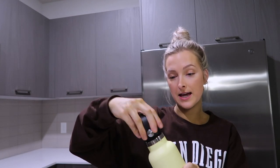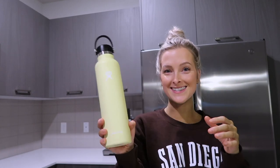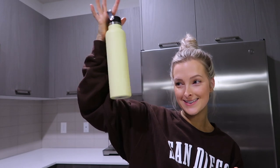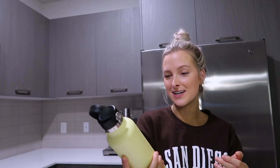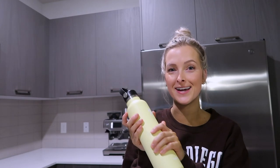But I did want to show this. I can link it. I think they have another color on sale too. I got it for like 20 bucks, and I thought that was a really good deal for a Hydro Flask. Yeah, so I'm really excited about it. I thought it was so cute. So fun and yellow and bright and happy. So, a yellow 24 ounce Hydro Flask. I wanna wash it and fill it up with water and start drinking out of it.